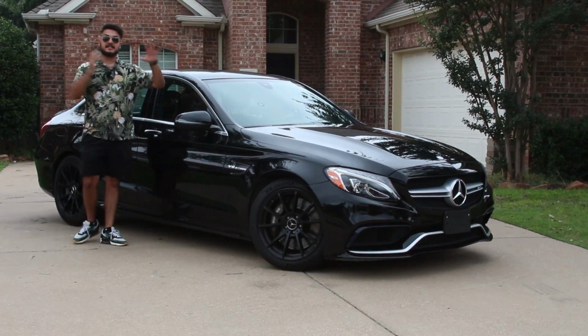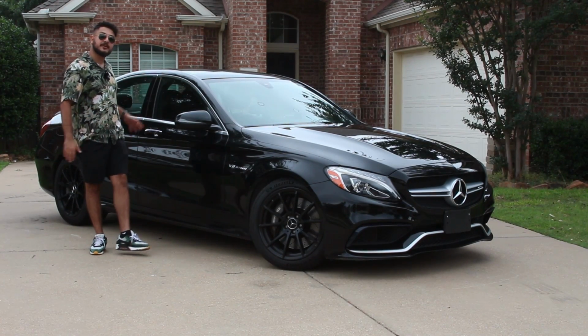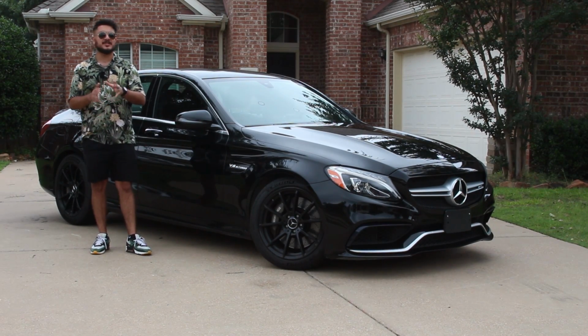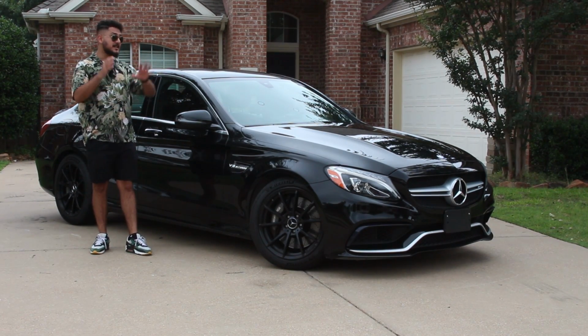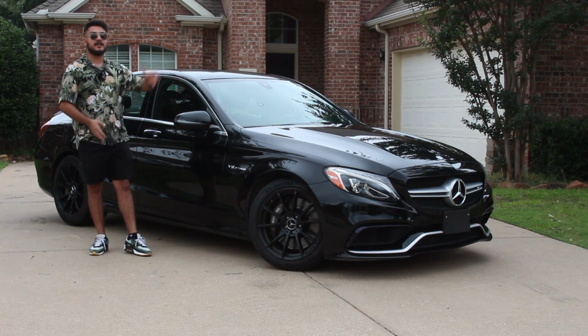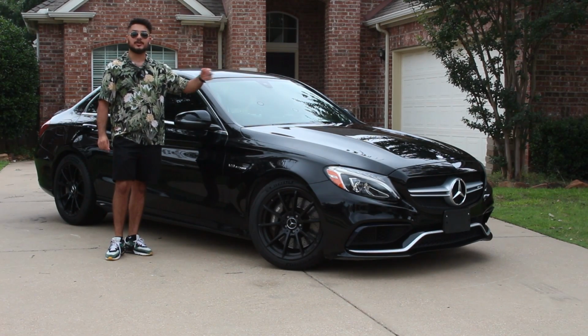So this is the sedan version of the C63. This car also comes in a coupe configuration. There is also a C63S version that has about 30 something more horsepower than this. The current configuration we have over here is a basic C63 with an M177 engine, V8 twin turbo under the hood, which we'll look at in a little bit.